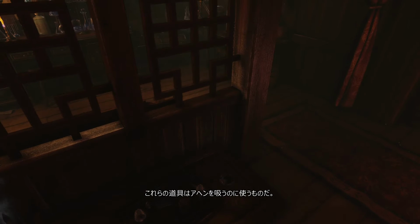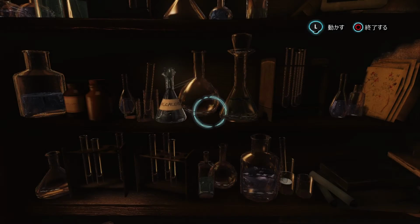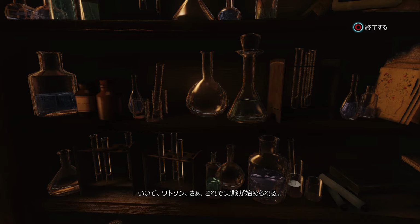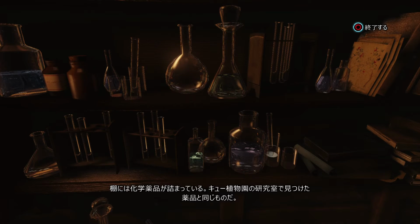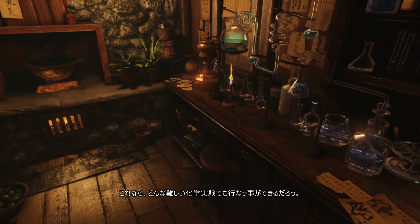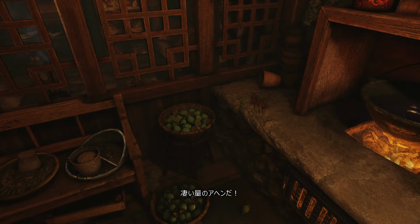These instruments are used for smoking opium. This substance is an alkaloid, the same as in the bottle we found in the bushes at Kew Gardens. Perfect, Watson. We can begin our experiment. This cabinet is full of chemicals. They are the same as the ones we found in the laboratory at Kew Gardens. That would be enough to perform the most difficult of chemical experiments. A vast amount of opium.